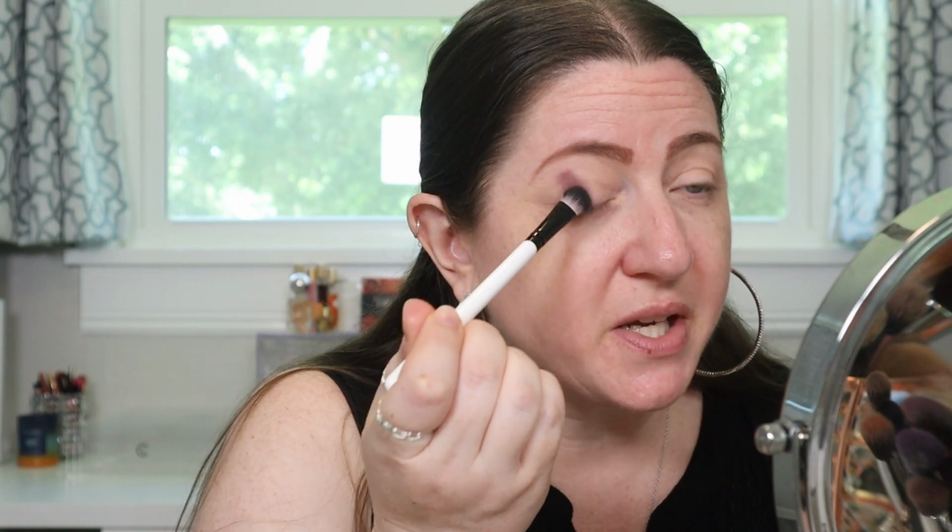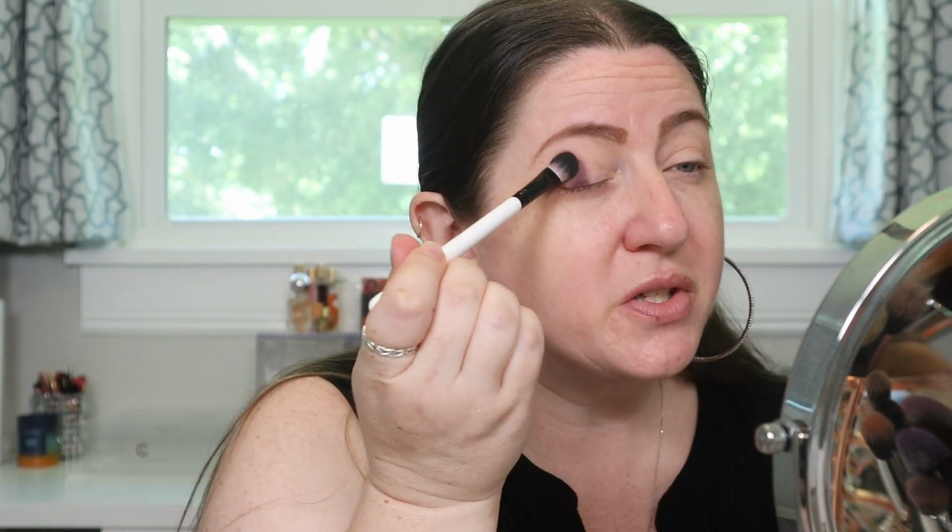Honestly, I'm just stamping it at this current moment. And I'm gonna do some blending afterward. I'm gonna do the same thing on the other eye. I'm gonna try and keep these as even as possible. I'm taking it pretty high at this point. I plan to blend it out, but I'm not being afraid to take it above the lid.